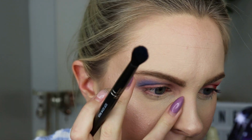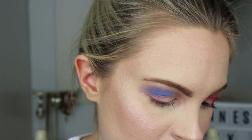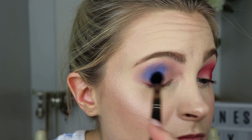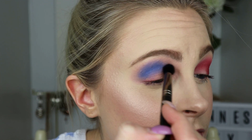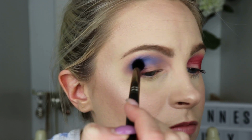Got a bit of fallout on that. I'm doing a foundation check-in later, so I'm gonna look a bit wild. Anyway. This one takes a little bit more building up. I had to dip back in.